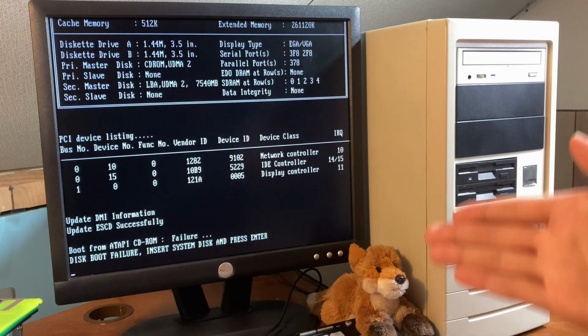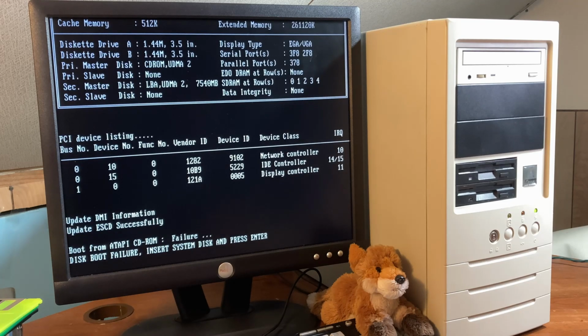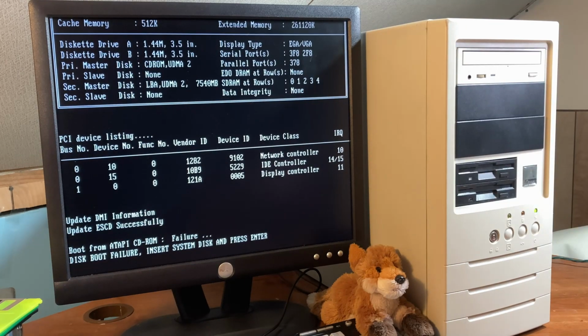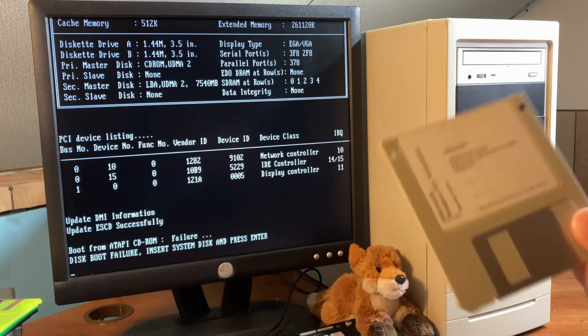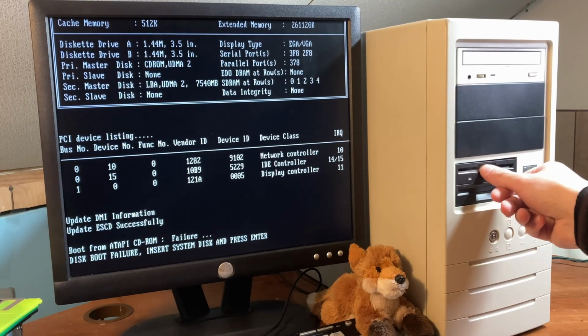And as we can see, there is no operating system left on the hard drive, which means we can begin our Windows installation experience, which will begin with the floppy disks, because I like pain. It's got these lovely gray Microsoft floppies. They're so cool. It's the first time. Oh, that felt good.